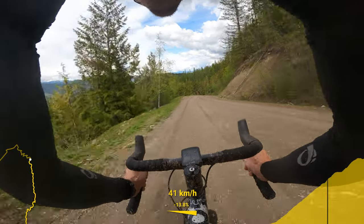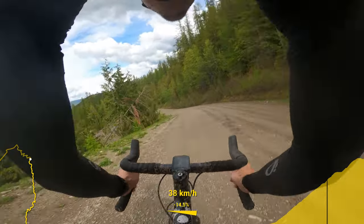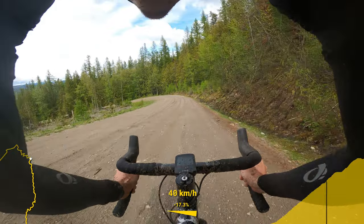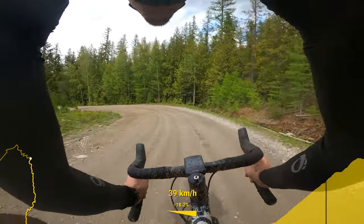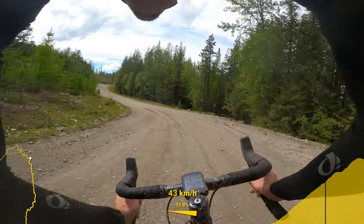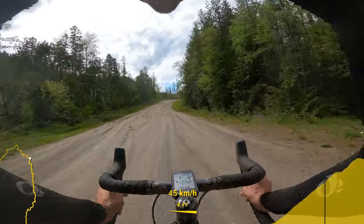That smooth line, and it is hard looking through mud splattered glasses. There's big holes, big rocks. About this point, halfway down, you start to get forearm pump on the gravel bike. You know it's a real deal. King Eddie does not disappoint.